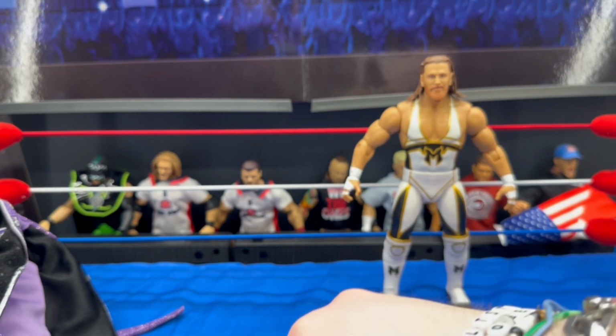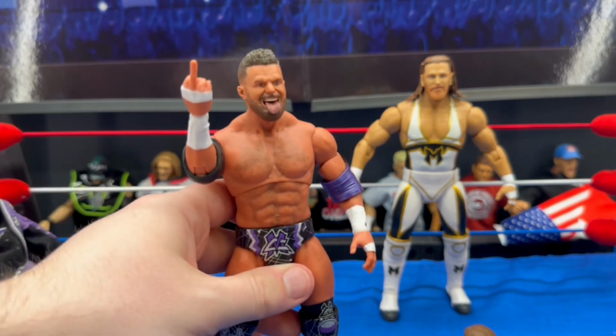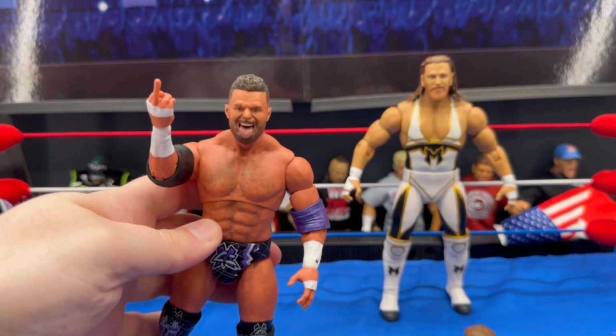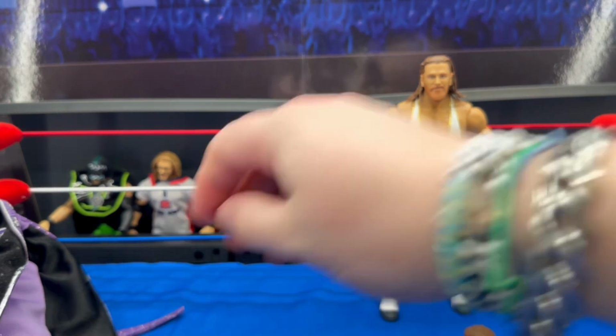Is that the right one? This is the right one. Hands feel good too. Snap in there. Pretty solid. And there you go. You got Matt Cardona flipping you a bird. Look at that. Right there for you, Brian Myers. Yeah, that's awesome. That's rad. Really, really cool. Let's see how these fists fit.